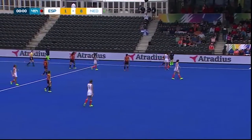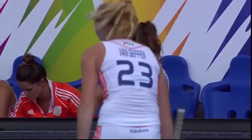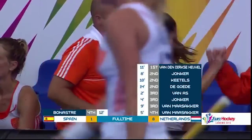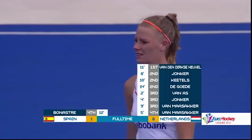There wasn't really anybody on the line to goal, and Bertha Banastre with the touch. Final few seconds being counted down by the crowd. And there we go, another conclusive win for the Olympic champions and world champions. Netherlands come out victorious once again. 2 from 2. And 8 goals on the board this time against Spain. It's finished Spain 1, Netherlands 8.